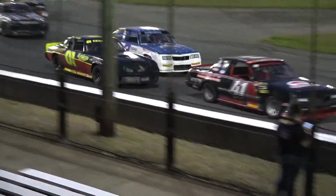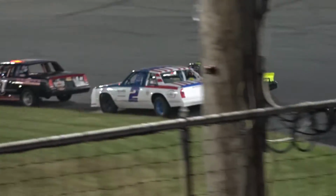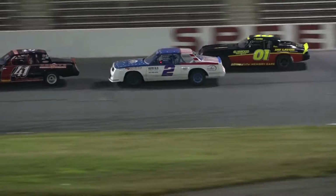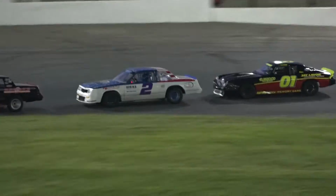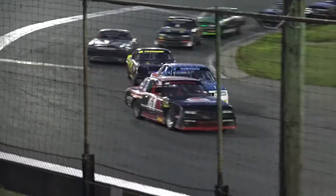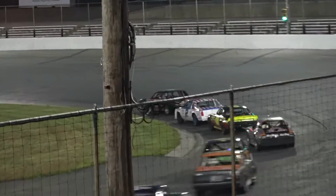Battle for second. Doug Benoit looking to go back to back. He's down on the bottom of Sestodio as they race side by side right on the rear bumper of Danny Massa off turn 2. Benoit gets a good run, takes over that number 2 spot as Sestodio falls back into 3rd. Benoit takes a look to the inside, trying to become a 2-time winner this year. Settles in behind the 41.